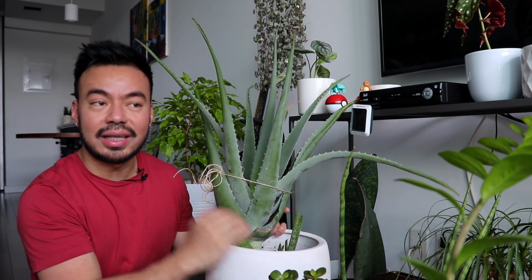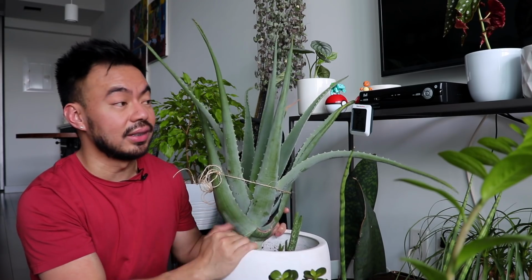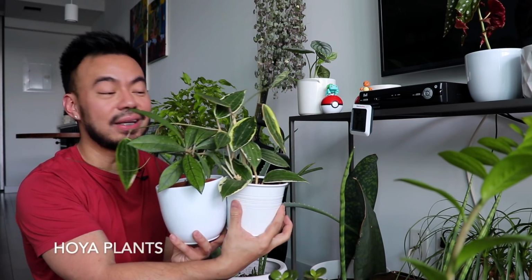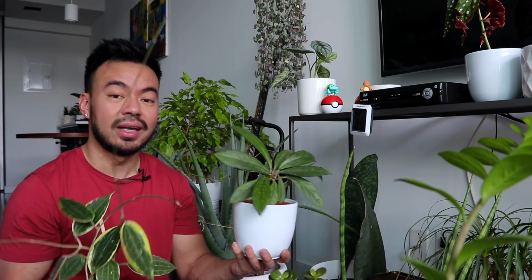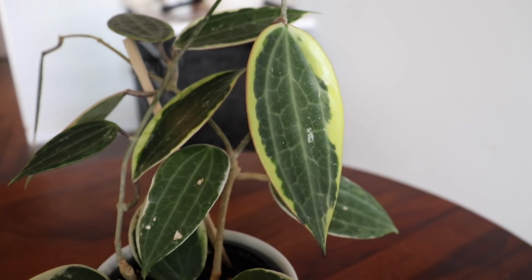And the other type of plant I would say is another fairly low maintenance, in my opinion anyway, is the Hoya. So Hoyas come in many varieties, many species. I think there's over 200 types. This one is the Macrophylla, and this one's the Vietnam. And if you guys haven't seen my Hoya collection tour, definitely check that out. I think I got about 10 different types.